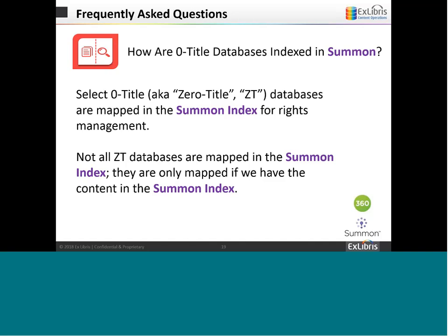Where an agreement is in place, we're able to map that DBID to the corresponding content in Summon, noting that for all zero-title databases, rights will be applied to the entire database. There's no opportunity to select individual titles within a zero-title database because, of course, there are no titles to select. So rights with this kind of database are all or nothing.